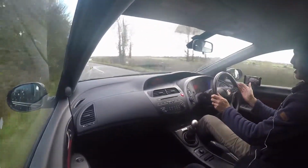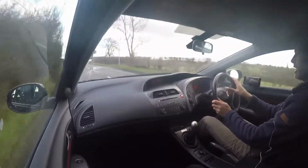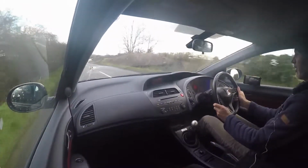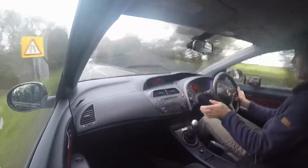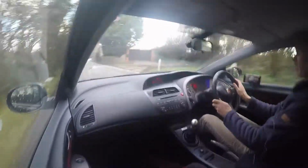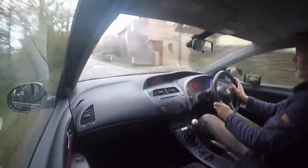Every button I've pressed on the car works absolutely perfectly. There are no warning lights on the dashboard at all. The only one that's illuminated is the low fuel, but other than that, nothing at all on the car. The dashboard itself is in fantastic condition. I've said it on all my other videos, I love this dashboard. Not just fantastic to look at, but brilliant to use.